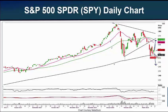Again, if the earnings aren't very good, then it could roll over and fall below the 200-day moving average. We'd have another move down, and of course that could prove to be a little bit hectic. So we'd have to get very, very conservative if that were to happen.